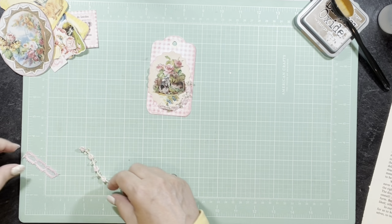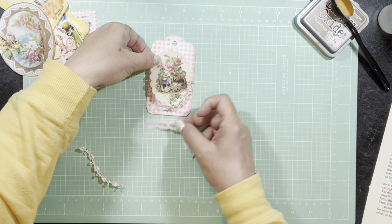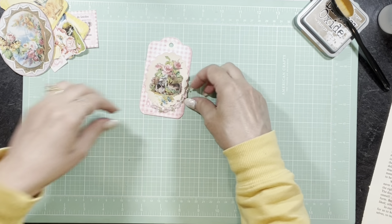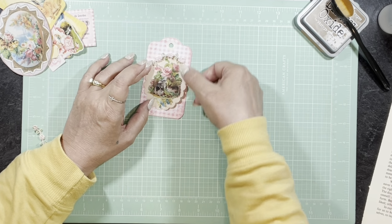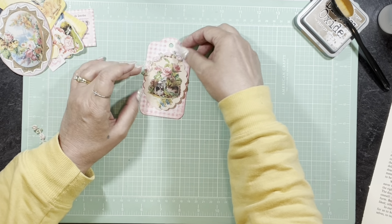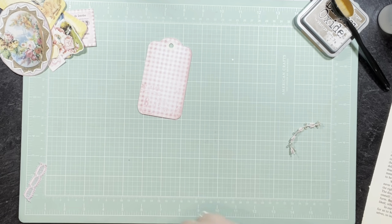Yes, I like that. I don't know if I need that under there or not. Let's see what it looks like. Nope, it just disappears. All right, do I want this there or do I want it up here at the top? I think I like it better at the bottom, so I'm going to go ahead and glue this on.